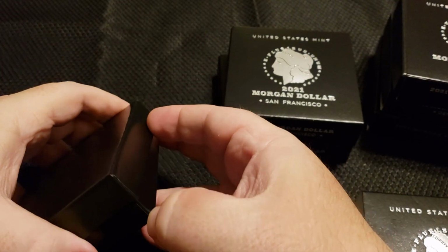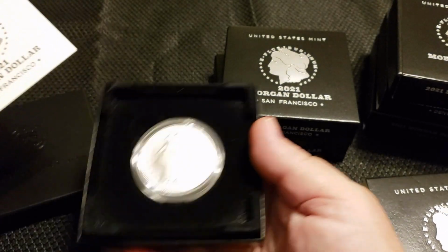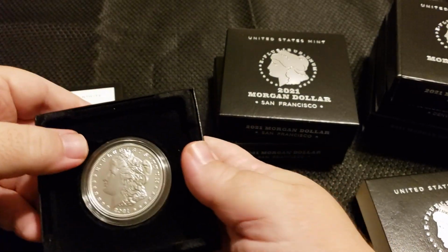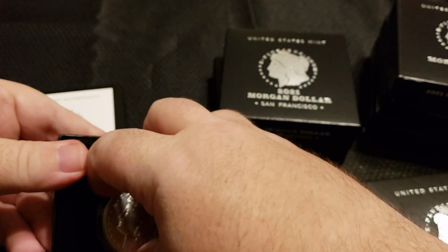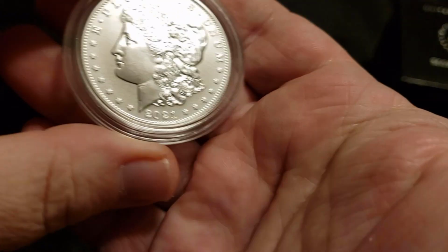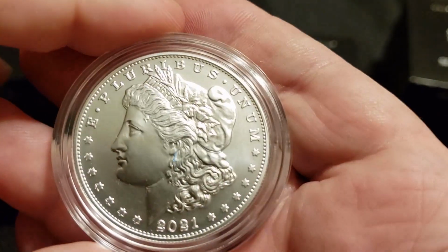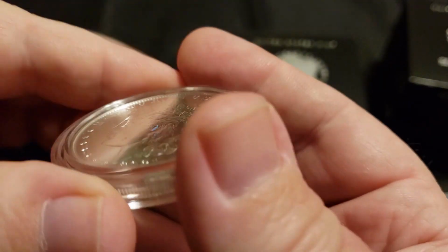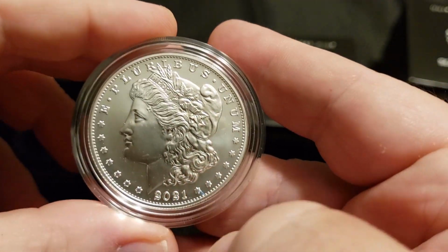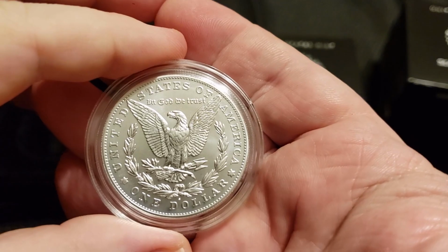I kind of feel like these coins are historic. I mean, obviously the original Morgan silver dollars were historic. They are considered by many, if not most, to be the king of U.S. coinage. But the fact that they came back 100 years later is, I believe, what the kids would call super sick. And I'm super stoked to be able to hold these.